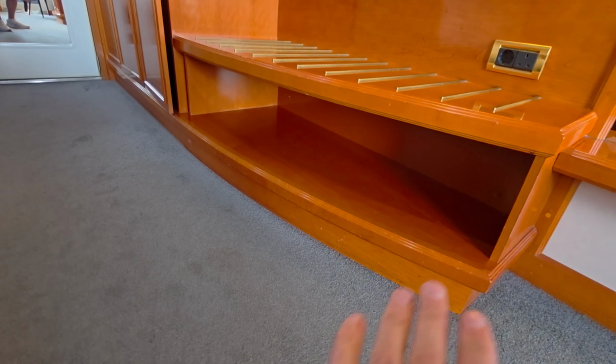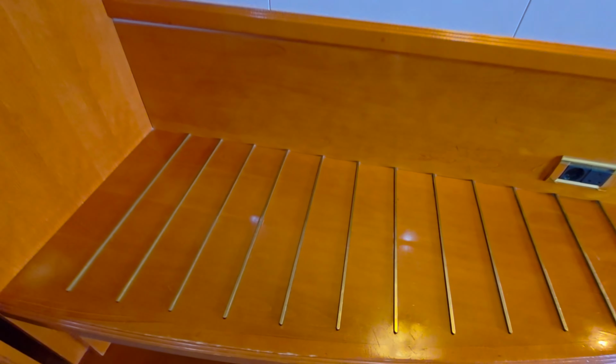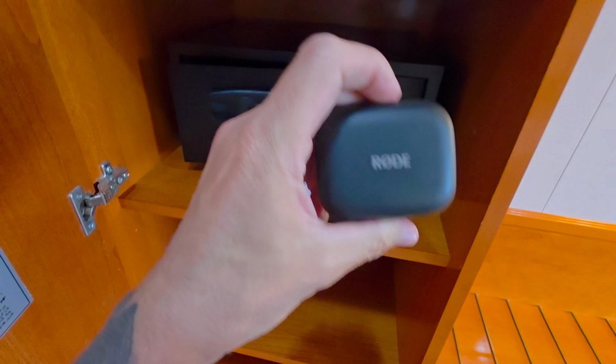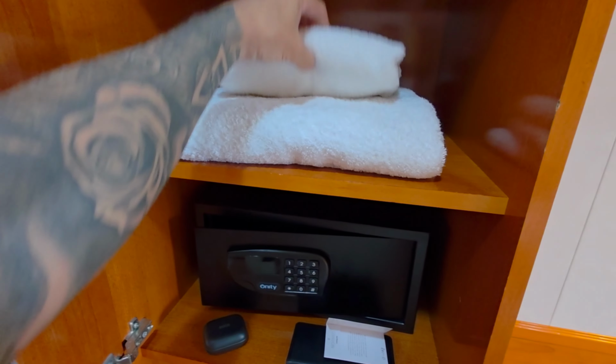So over here we have a massive storage area. I'm guessing this is for putting your cases on. And then we have a huge wardrobe. Let's have a look inside. Yep, we got the safe in there. Oh, this is just my microphone box, and that is my phone case. We've got some nice fluffy towels. Anything else up there? Nope. We just got the safe.